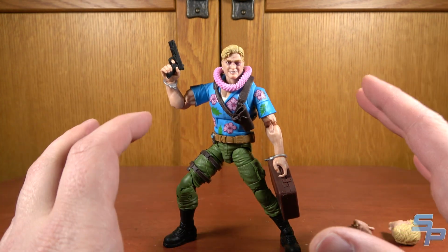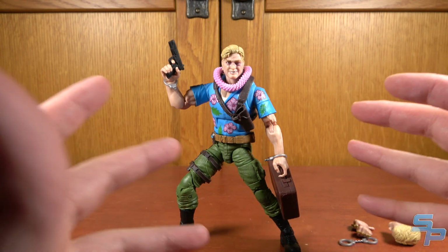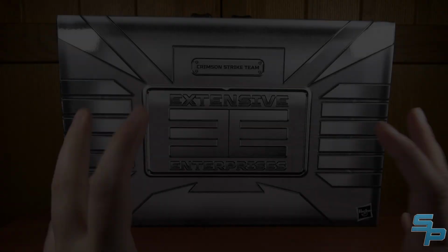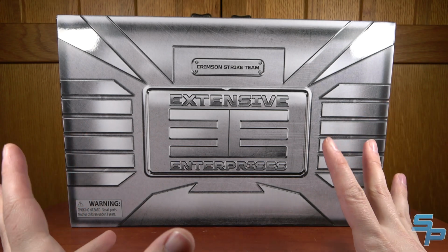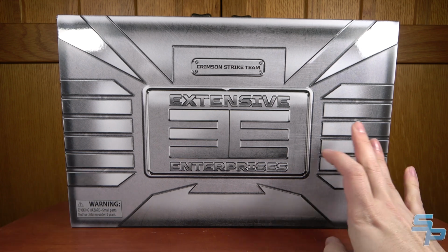But let's look at the other side of this story. What happened at Extensive Enterprises after Chuckles stole that briefcase? So here is the Crimson Strike Team box set. This is the PulseCon exclusive for G.I. Joe in 2023. And yes, I think you can figure it out by now.